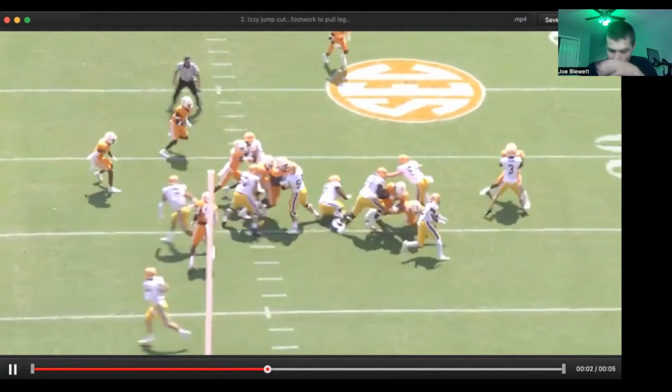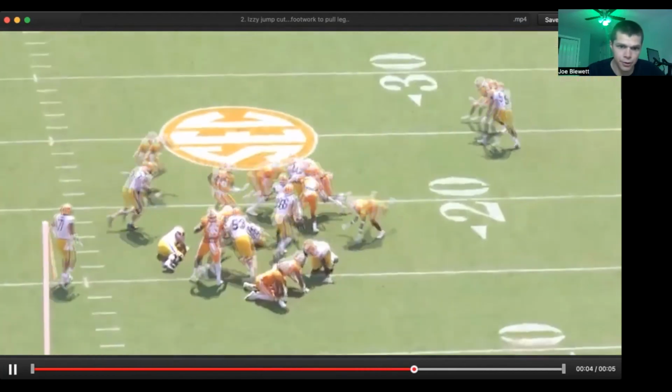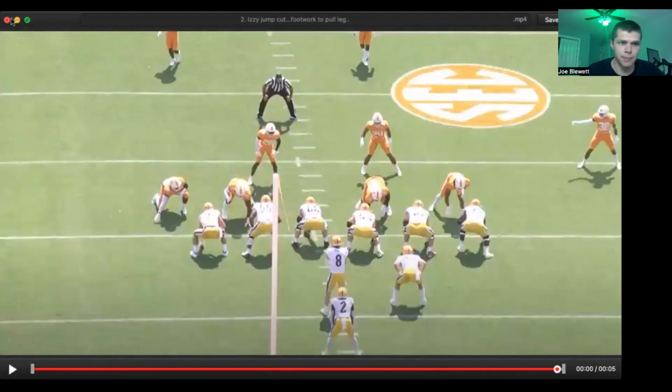Yeah, pull the leg away. And then again get vertical, spin another guy who's coming over the top just to pick up another few yards.